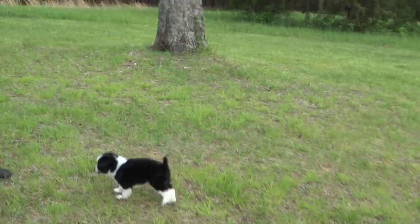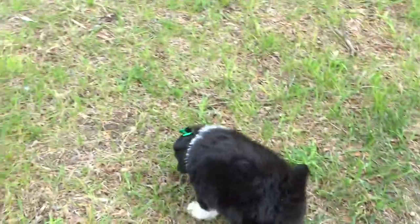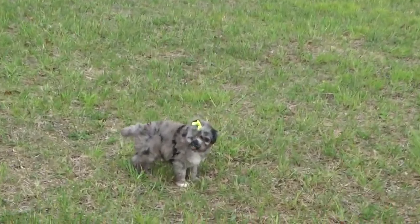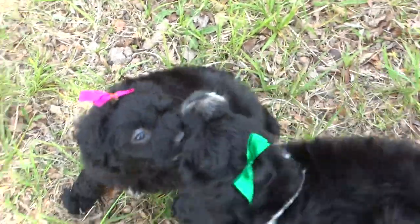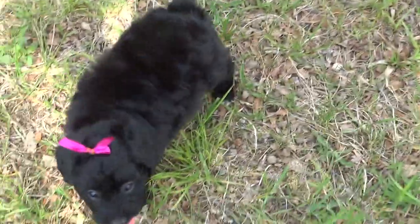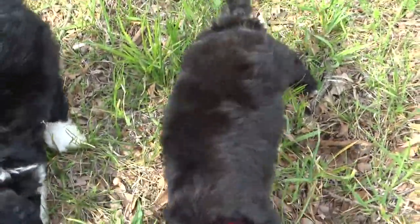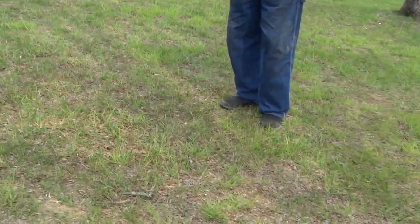Hey, little sweetheart. Okay, now the biggest one is Smith. And then after Smith comes Discovery. And then Rolf. And then this little girl, Pocahontas. Hi there, sweetheart. They have not been up here on the mountain yet.